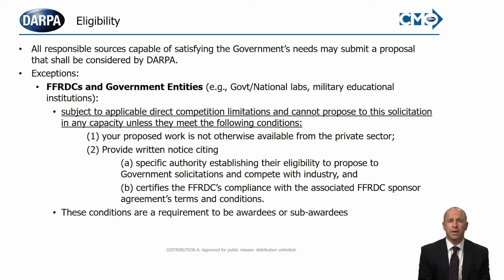Specifically, if you are a federally funded research and development center, FFRDC, or government entity, such as a government agency or lab, you are subject to applicable direct competition limitations and cannot propose to this BAA in any capacity unless you meet the conditions in the BAA and summarized on this slide. This is a requirement that must be met.